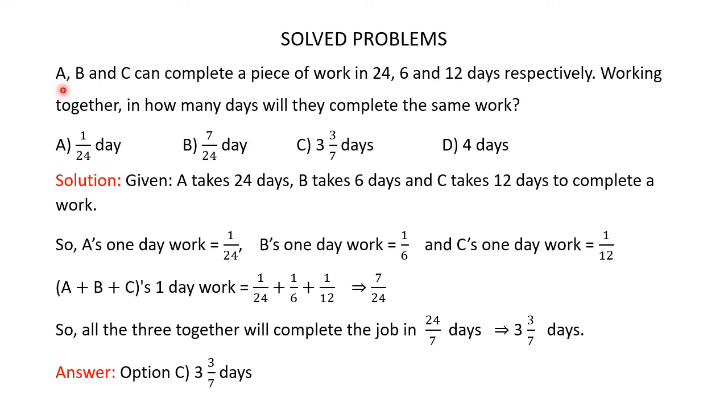A, B, and C can complete a piece of work in 24, 6, and 12 days respectively. Working together, in how many days will they complete the same work? You are given four options here and you have to find out which of these options is the correct one.